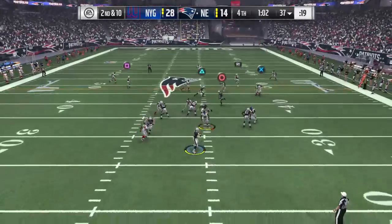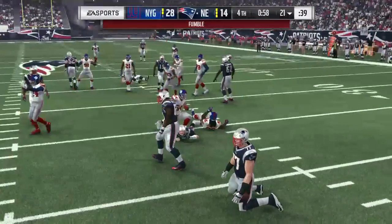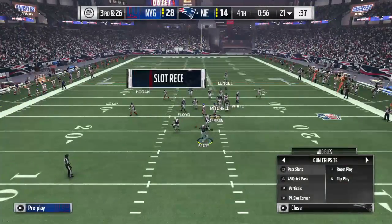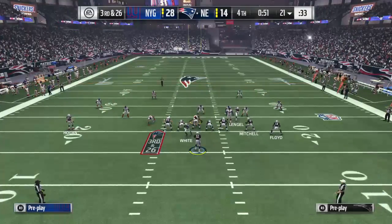Brady to throw on second down. And now a fumble. Brady loses the football. But I think the Patriots are going to hang on to the football. They do. They get it back. Looking to speed things up here, going with some tempo.